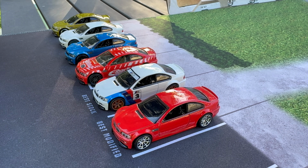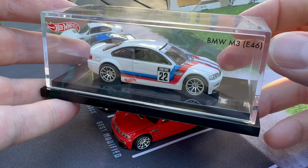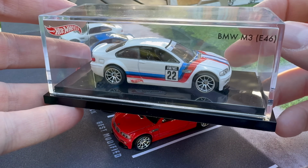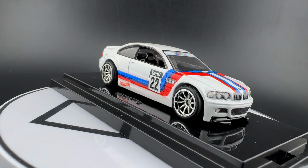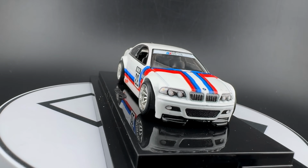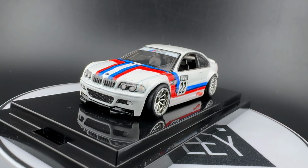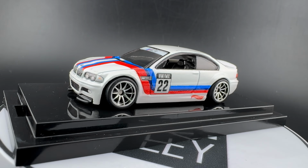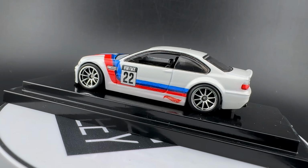But we're not done. There's a second BMW Racing. Did you know that? Let's see if I can get this one in the shot. A BMW E46. This was from, was it the Mexico show, I believe? Yeah, you can see the Hot Wheels MX on top of the number 22. So M Racing, really beautiful stripes on that one. 10-spoke chrome as well to match the red model. This thing was super clean.